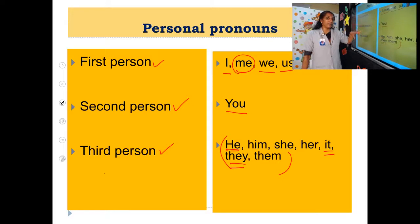These are all very important basic things, my dear children. You have to clarify. You have to be very clear about all these things. Otherwise, when you grow up, when you go to the higher classes, it may be a little bit difficult for you. So learn this year itself. Yes, this is a new year. So we are learning so many new things.